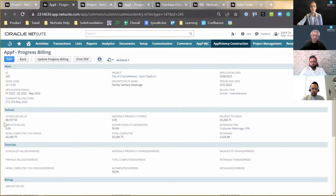In the default section, it shows me the billing information, and this information is generated automatically from the system. For example, the schedule value is pulled from the sales contract, and the schedule values can contain the change order, or we can track a change order on a separate line. The system can handle both, and we can change it on a project by project basis. We will cover change orders in more detail in the next episode.